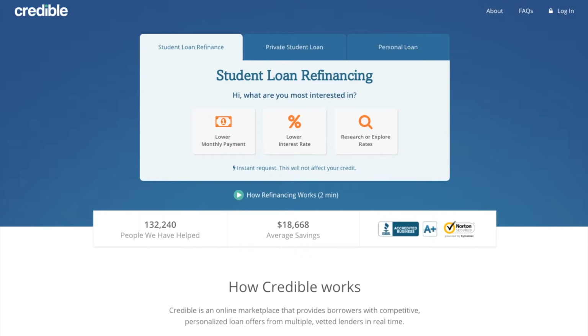That can be hard though, because there are dozens of different student loan lenders out there. The cool thing with Credible is it compares some of the best ones out there, and in about 2 minutes, it gives you the best rates and terms that you might qualify for without even doing a hard credit check. So you can see right here, it says instant request. This will not affect your credit.